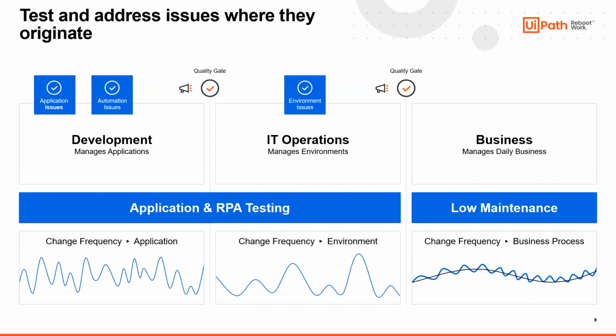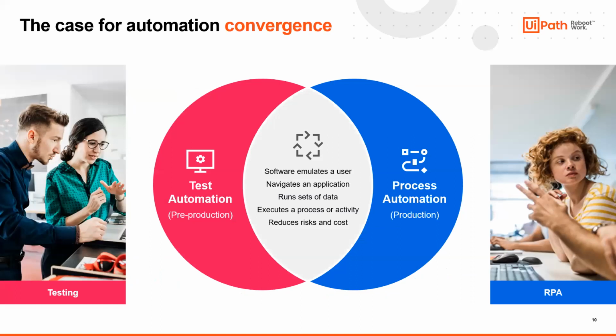And that is essentially getting more value out of the testing team that you have. You are essentially converting a cost center into a value center here. And all these things that I said are basically leading to an automation convergence, right? So where I am trying to combine both test automation and process automation, having a single platform to do both testing as well as automating your business processes. And that is the whole idea of this.